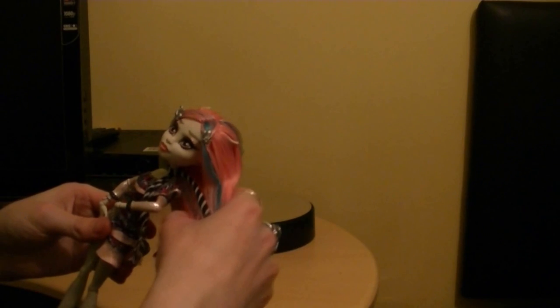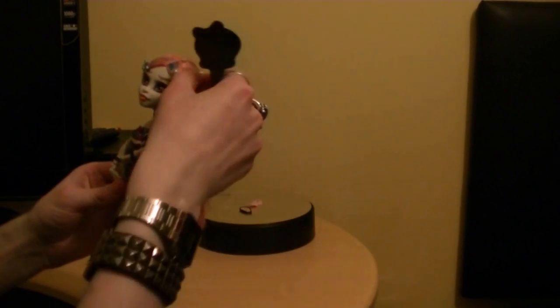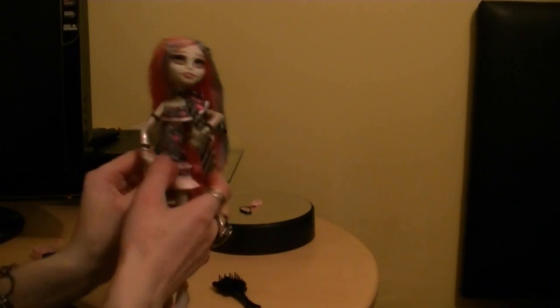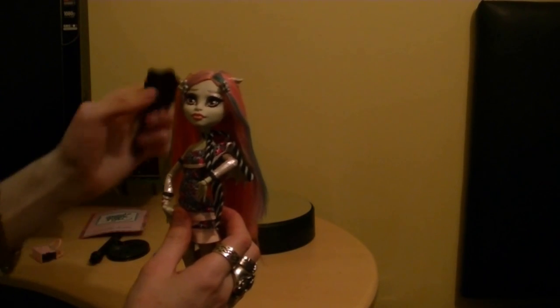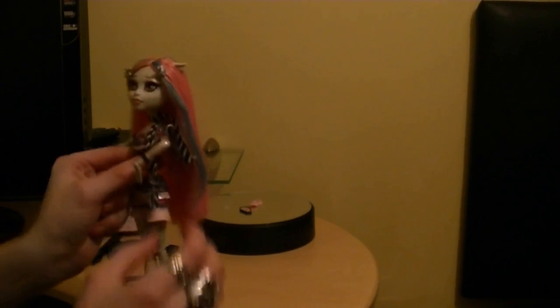Move her hair a little bit out of the way. Yet again, it's all over the place. I don't know why some of their hair goes all over the place. Just don't get it. Sort that out there. The wings are the easiest part to put in.